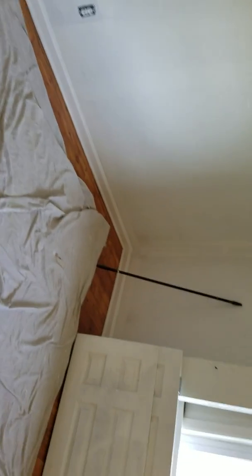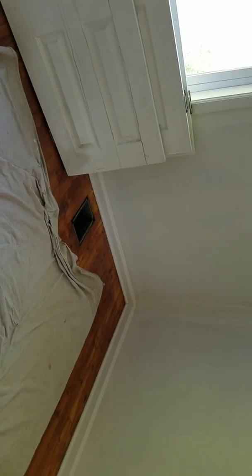They really are doing a great job taking the switch plates off of everything, taking the heating vents off. That window looks so huge. Taking the doors off.